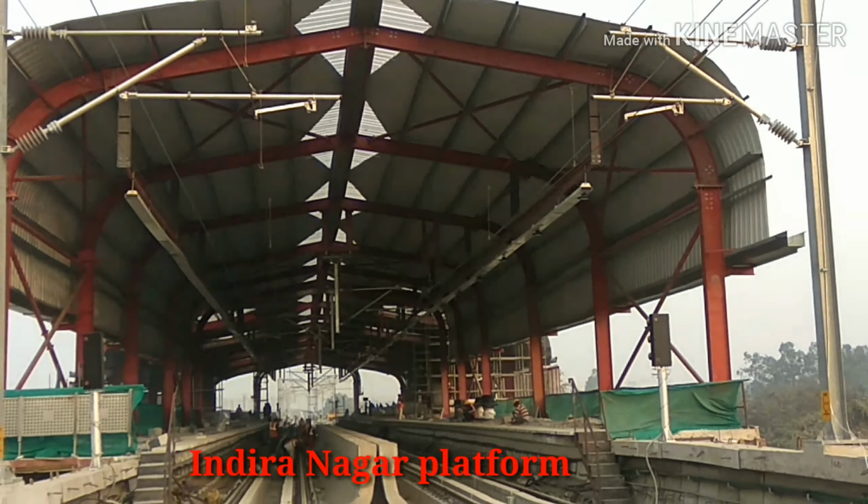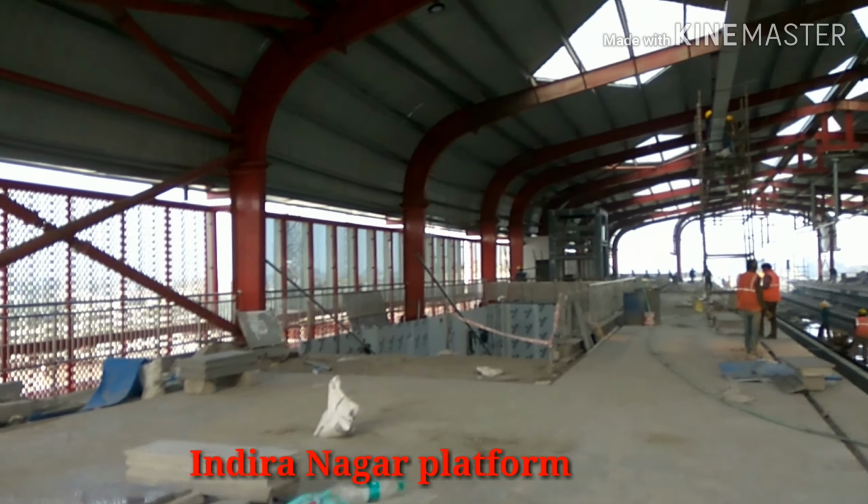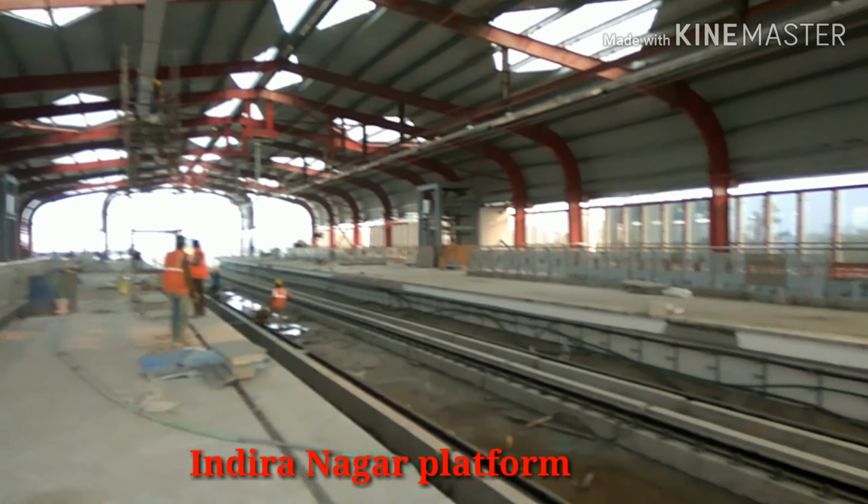Most of the platform is almost completed, only the final finishing touch work is going on. We are also going to see some kind of work is going on.